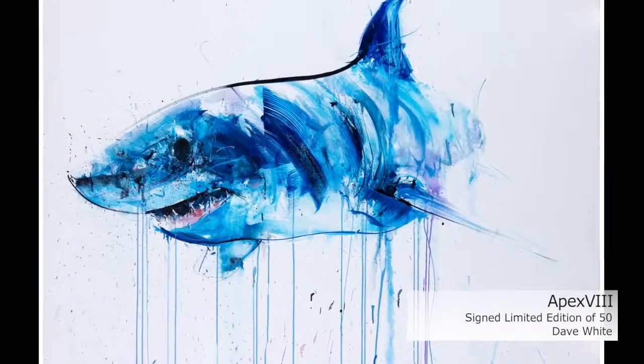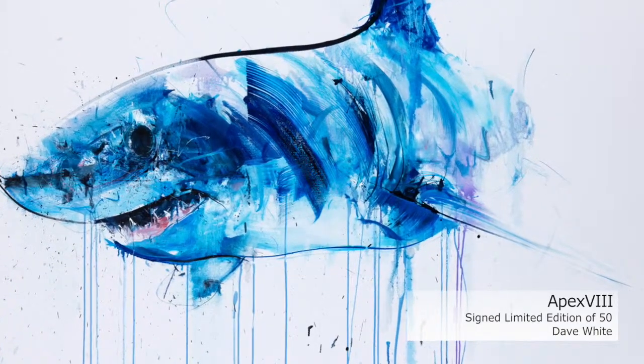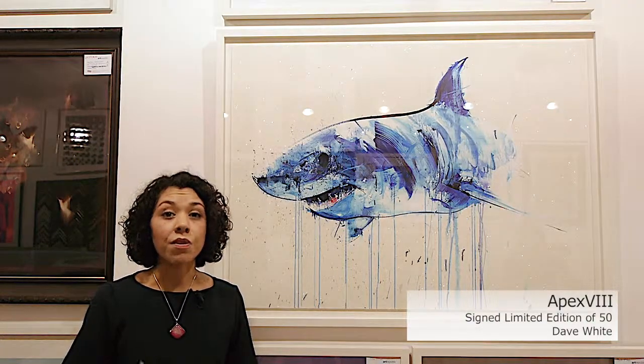Through his work, he wants the viewer to reconnect with these creatures, highlighting their beauty and fragility. The first apex shark released from his LA show that we had here in the gallery sold out within 5 weeks.